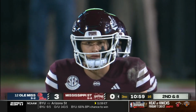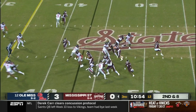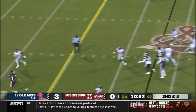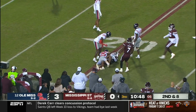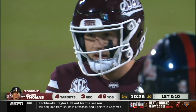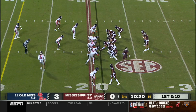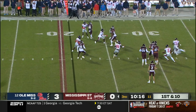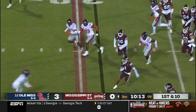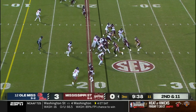One of the most prolific passers in SEC history. He's got Woody Marks in the backfield. A little play action. Avoids trouble and fires down for a first down to Xavier Thomas. There's a hand up to Thomas. He wants to throw, and he avoids trouble somehow and escapes. Thomas finally taken down.